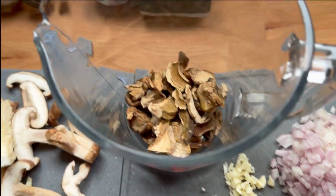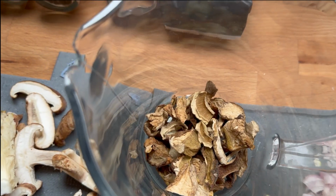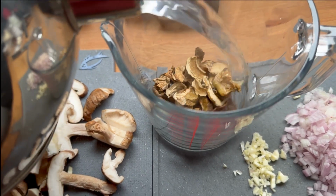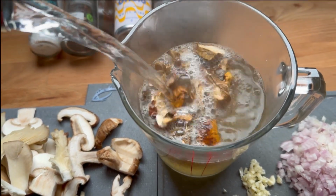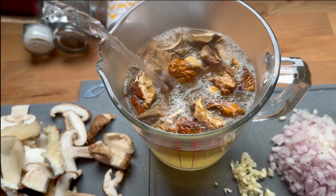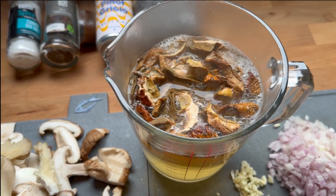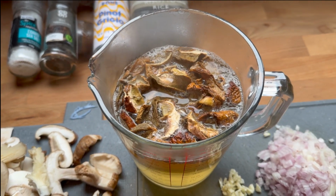I put some of the dried porcini into a jug, to which I add lots of lovely boiling water. Now these are going to sit in that for about 20 minutes. I'm going to do the next step now, which is frying off the mushrooms.